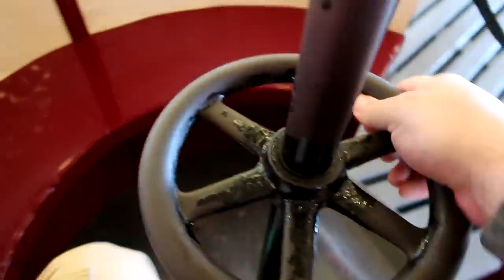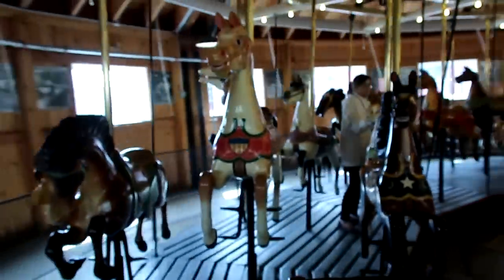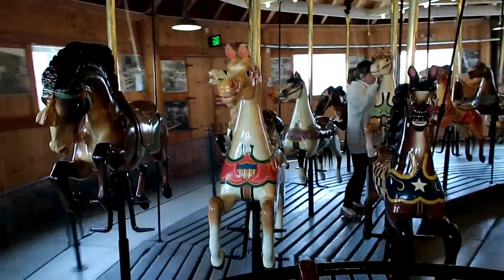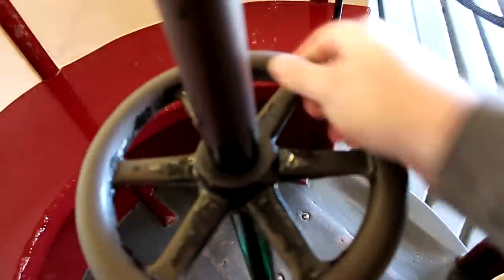Here we are going on a nice relaxing ride along the carousel, but we're not sitting in a horse. We're sitting in the spinning chariot. So let's see if we can get this thing spinning. All right, there we go. Yeah, okay, so again, get a different perspective here. You can see the horses coming towards us. See if we can get a little more of a spin going here.